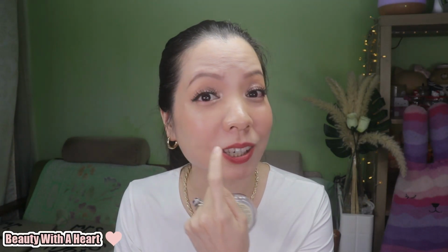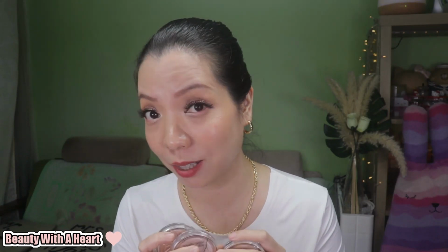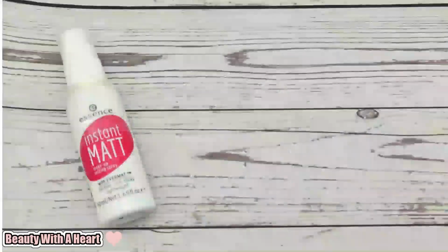I think maybe you guys can see now I'm applying them on the cheeks now because they look so healthy. That's why I like them more and more.